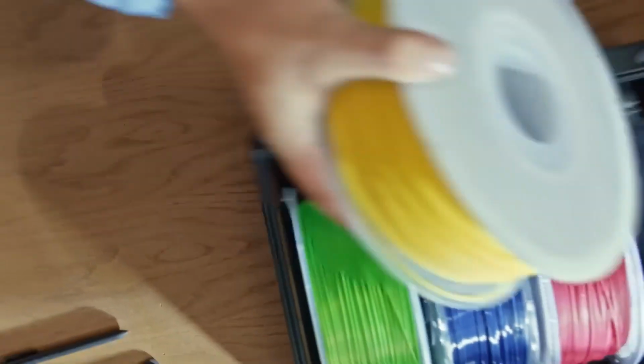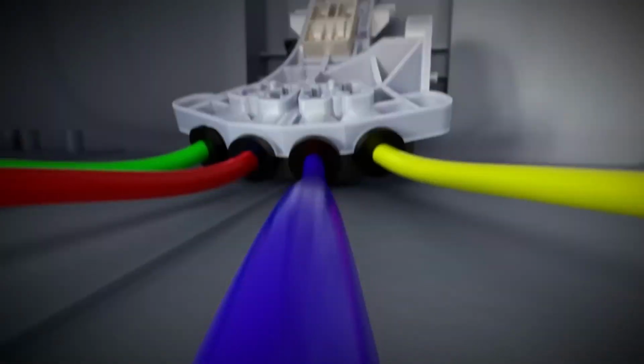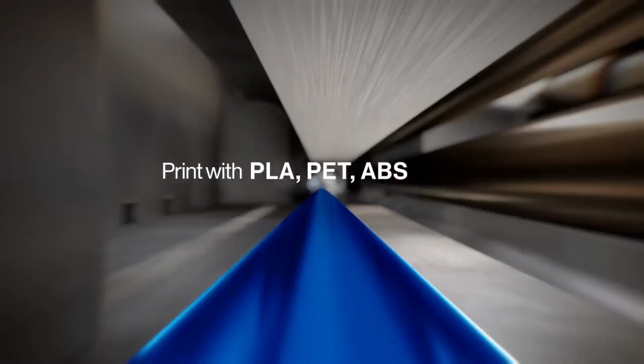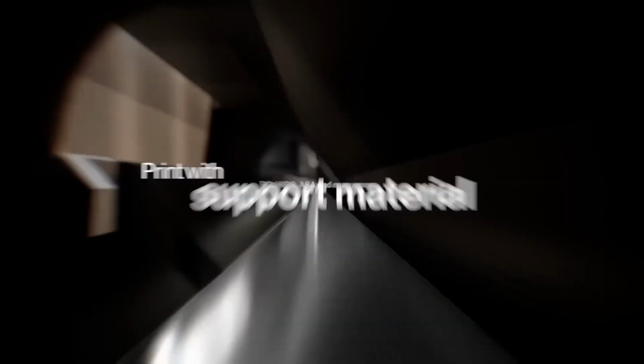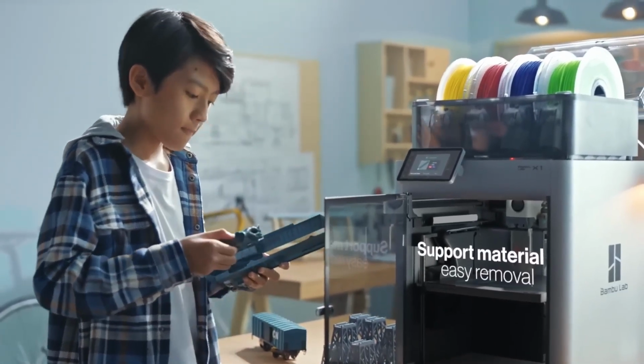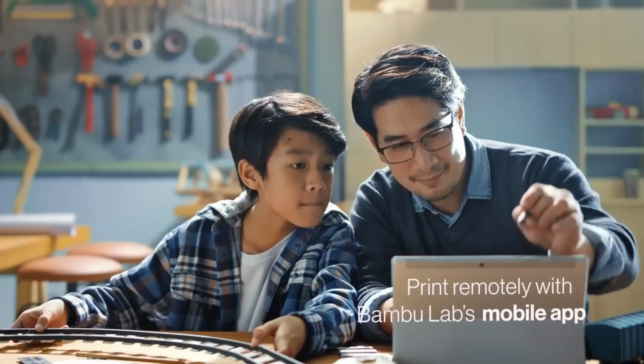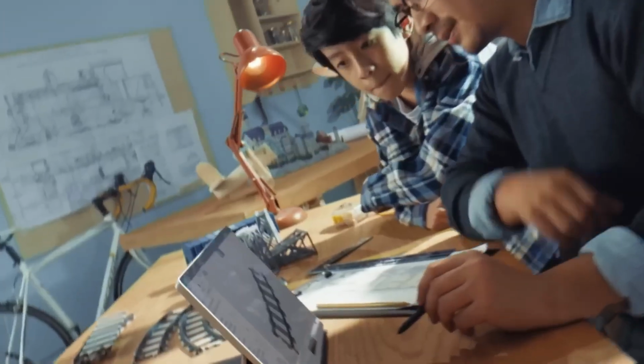Pricing varies based on configuration, with the standalone printer available for approximately $1,410, while bundles including the AMS and accessories can reach $1,449. Given its advanced features and reliability, the Bambu Lab X1 Carbon is an excellent investment for users seeking a powerful, user-friendly 3D printing experience.